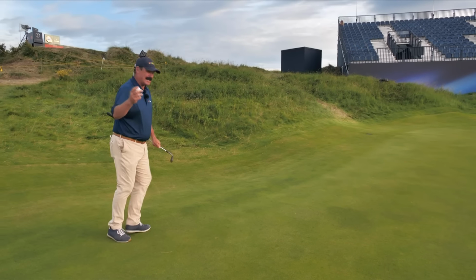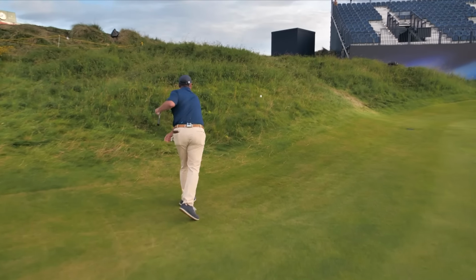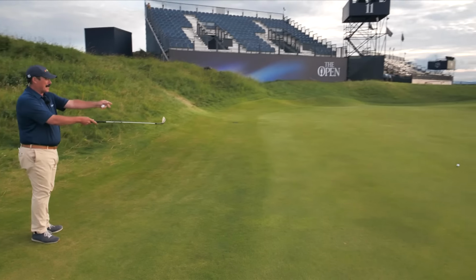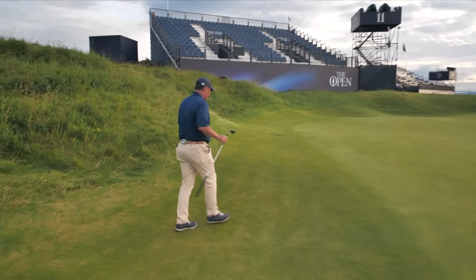So Haotong Li's ball came in screaming right here and came in like a rocket, hit up on the ground. I know I didn't get that going exactly where he went. He got it up there to about 32 feet and made the birdie, which was a massive birdie. 11 played as the third hardest hole on the golf course.